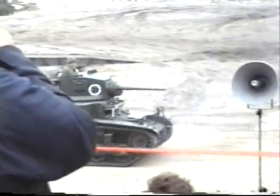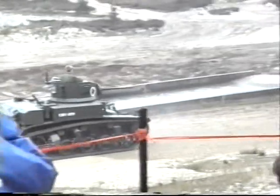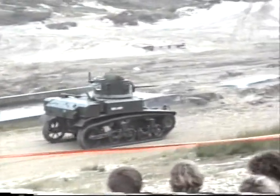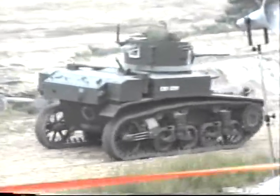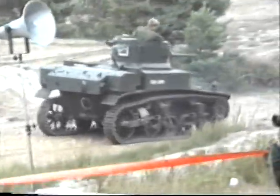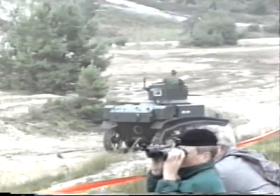They were very popular in North Africa. The light tank, very high speed, in excess of 35 miles an hour, powered by an aircraft engine, armed with a 37mm gun.